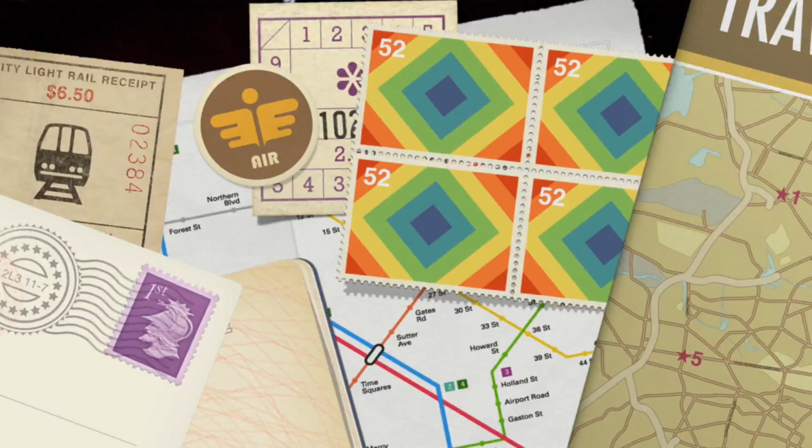Correct. 288. Got it. And over to AWOS. Broken, temperature 2 Celsius, dew point minus 6, altimeter 3007. 3007 on the altimeter.